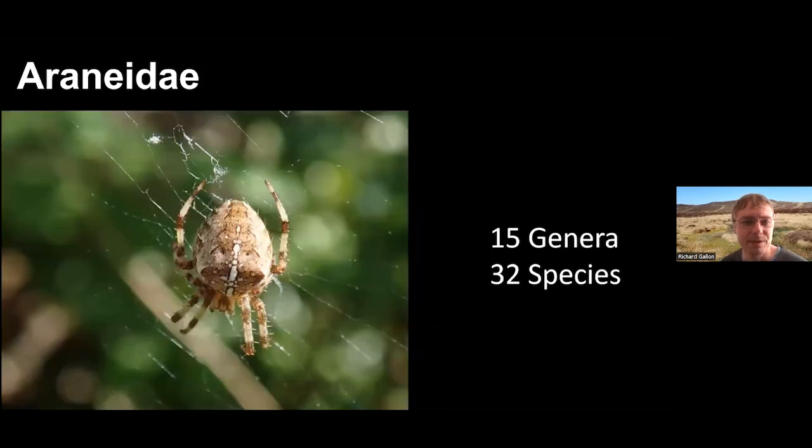Okay, on the other hand, this is a very common, obvious family. So these are the orb-web spiders, these Araneidae. 32 species by the looks of it. Very common, big garden spider that you see back end of the year. So September, August time, you'll start to see the adults maturing.